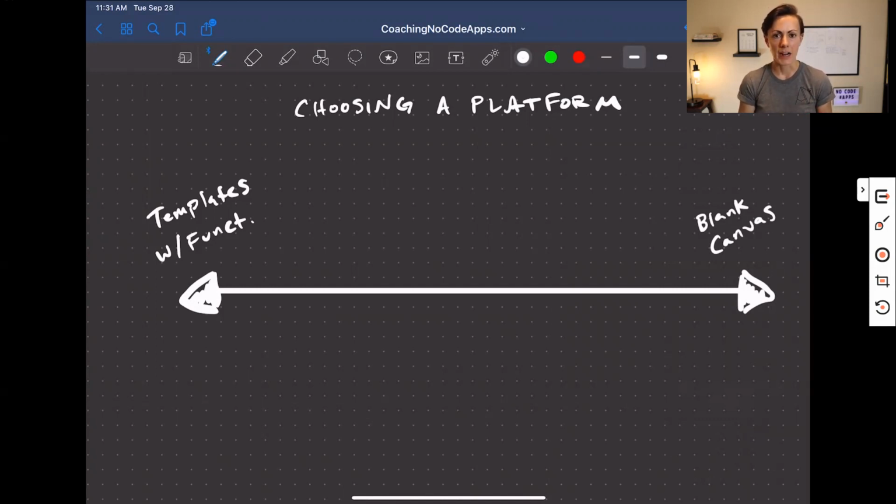So this might mean making some compromises on how you want things to look or work. But the big positive that comes along with using a platform like this is that it really is generally plug and play. And so that just adds a really big layer of convenience and speed for you.